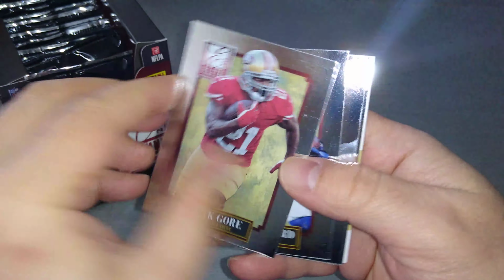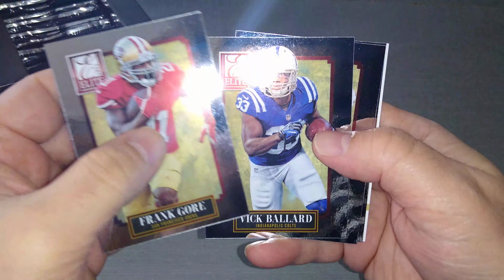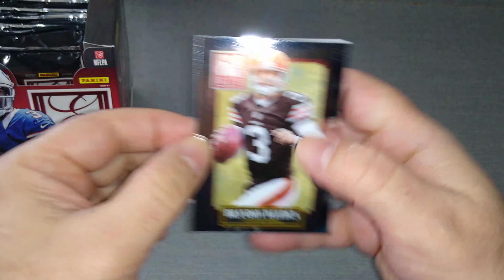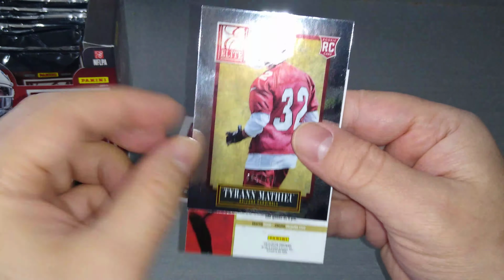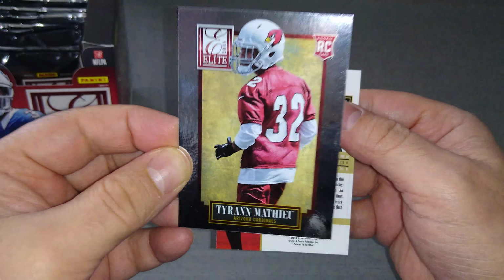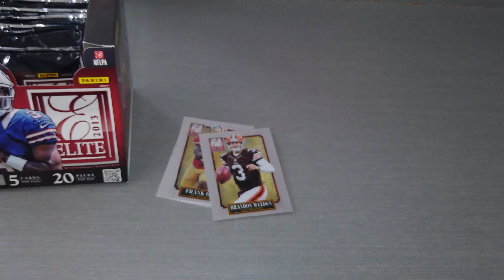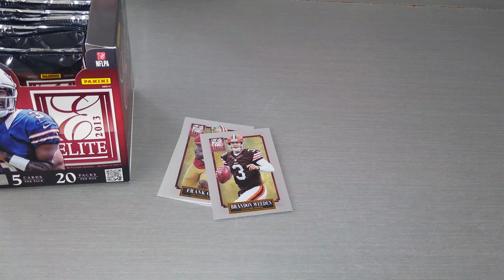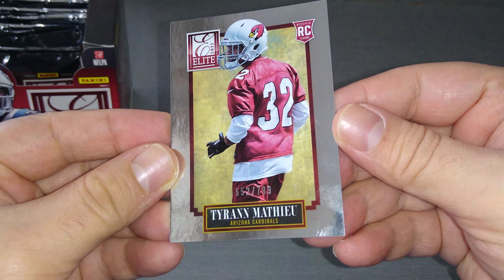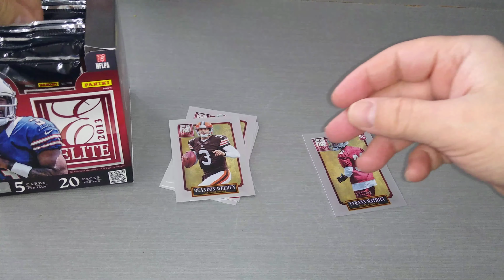Frank Gore, all shiny. Look at that. Very shiny cards. Frank Gore, Vic Ballard, David Wilson, Brandon Whedon. And let's see behind. Tyrann Mathieu. Why is it? It's numbered. 552 to 799. And of course, Tyrann Mathieu is with the Kansas City Chiefs, ready to play his first Super Bowl. Here we go. 552 to 799. Tyrann Mathieu rookie card. Good stuff.